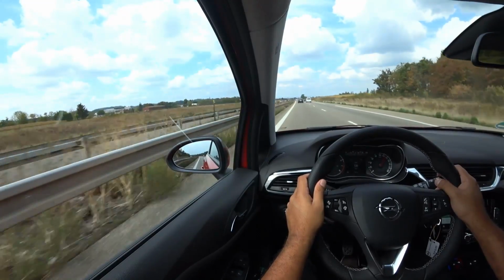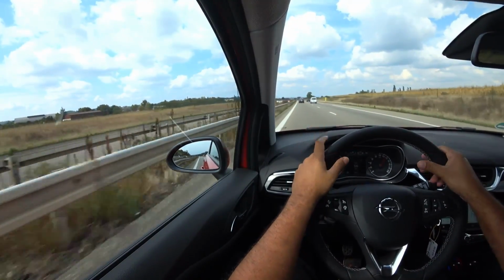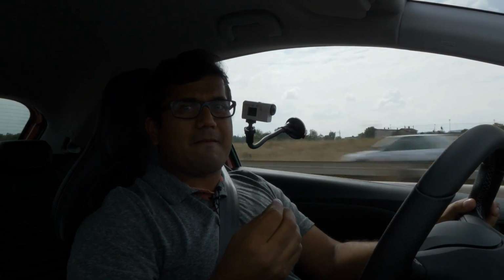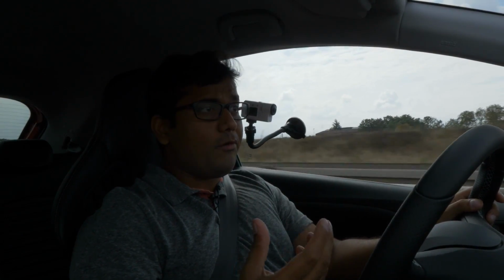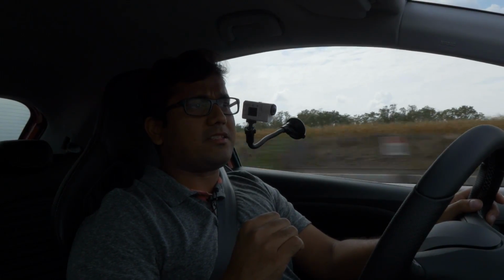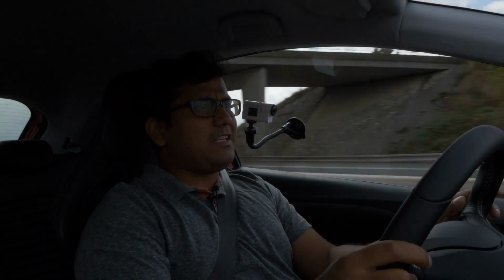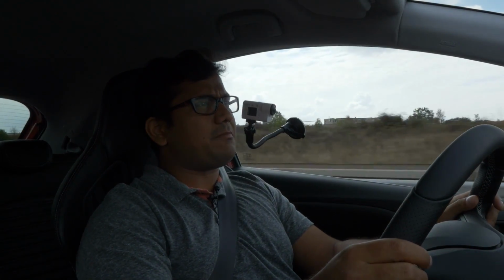Apart from that, let's talk about the stability. Unfortunately, somehow this car doesn't seem that confidence inspiring to me out on the highway at this speed. Although the car is capable of going, I think the claimed top speed is about 207 kilometers per hour or thereabouts, I don't know if that would be something you would feel confident or happy doing, because already the car feels a little bit twitchy.